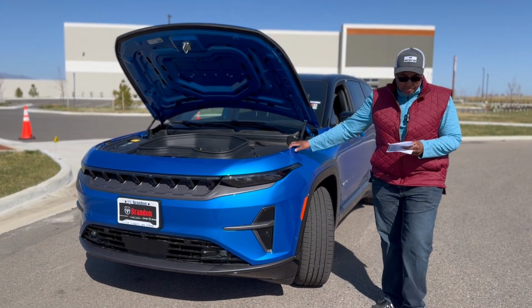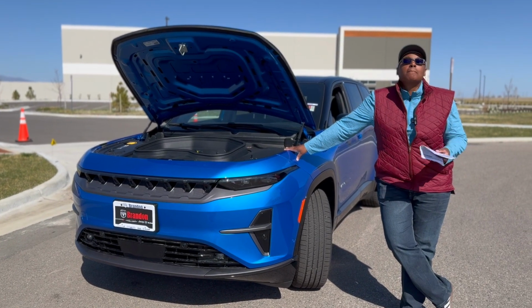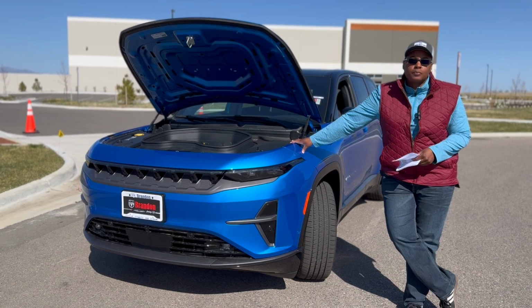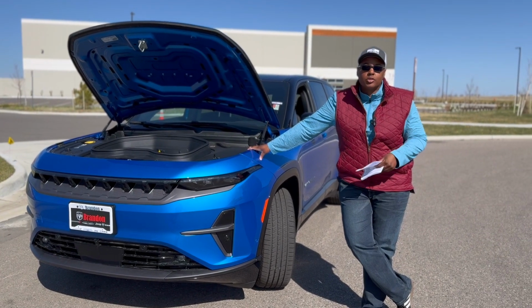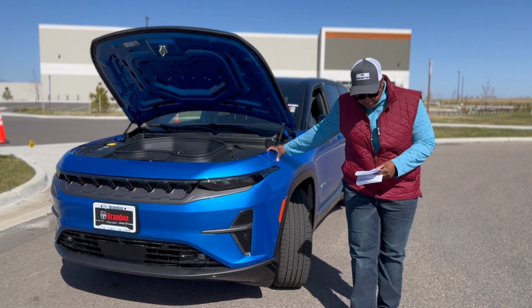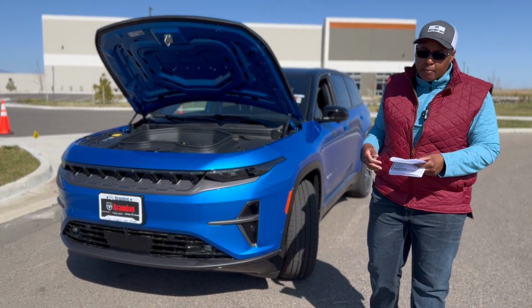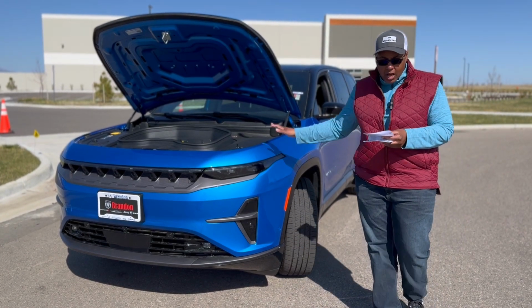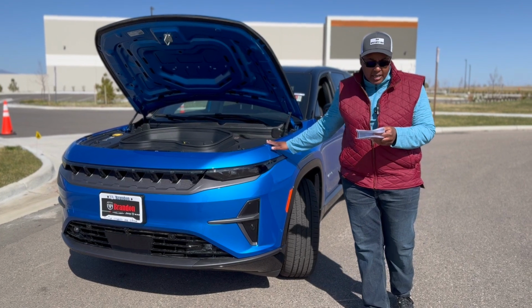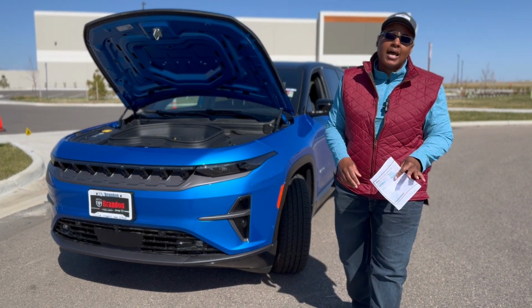Obviously, it's recommended, just like an iPhone or a smartphone, don't charge it all the way to 100% all the time. Right. 80% is probably the sweet spot, and as you drive, it'll fill in the other 20% basically. As far as our miles per gallon equivalent, 100 on the city, 85 on the highway. So that's about 93 combined city and highway.